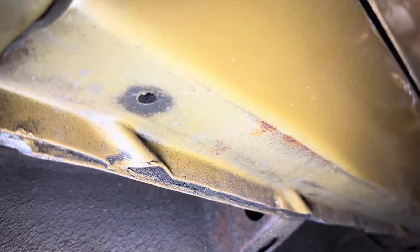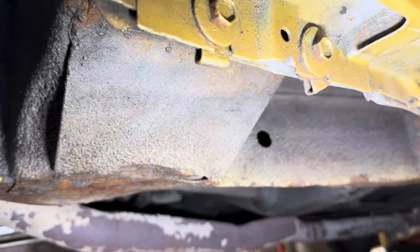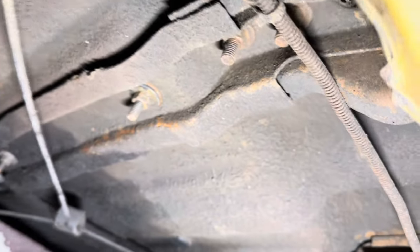Now where we're seeing the holes that we spoke about, right there under the car, there's a series of them. Of course, being a convertible, it has the front support torque boxes coming to the rear. There is another hole. As you can see, there's the six-way seat brackets of the vehicle.